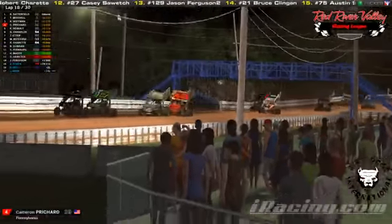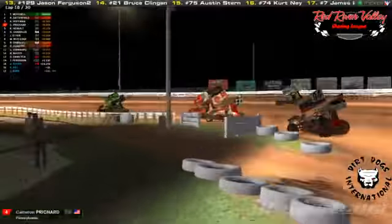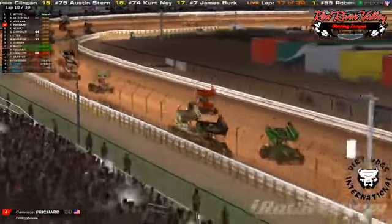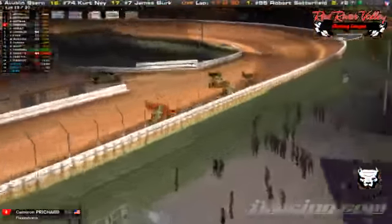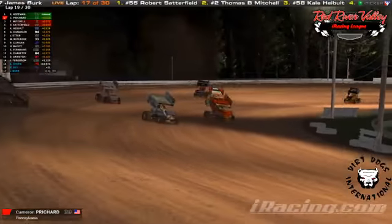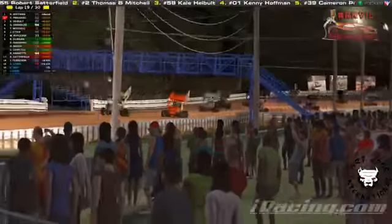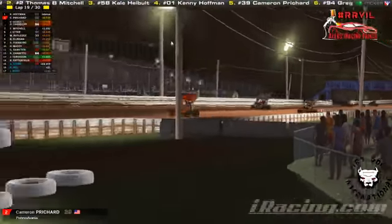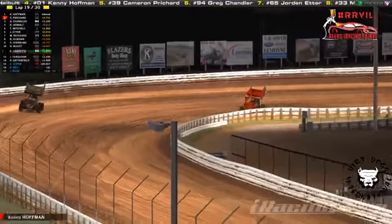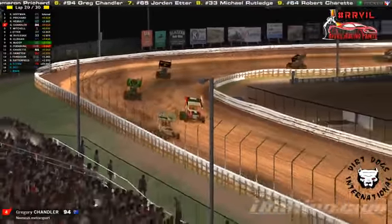39 here. That red and white machine. Ripping the low side here. Pritchard working for the... He's in the fourth spot, trying to go to the third. He's got... Ooh, Satterfield falls to the back. Hoffman now leading in the one car. Pritchard sitting second. Chandler in third. We have a new podium switch.